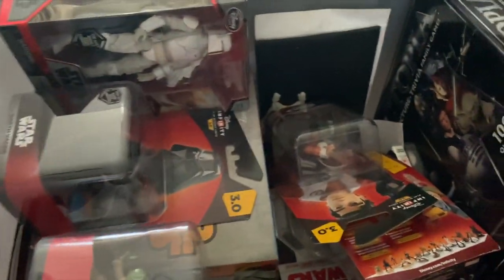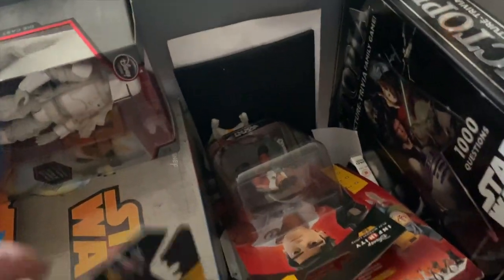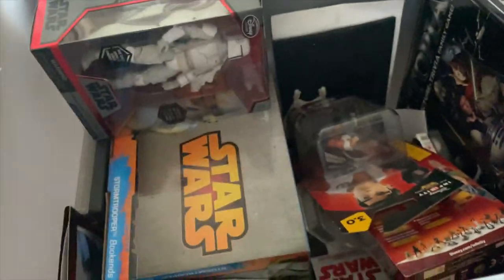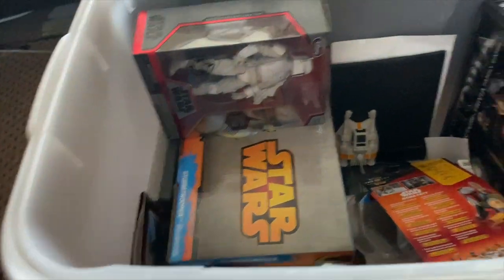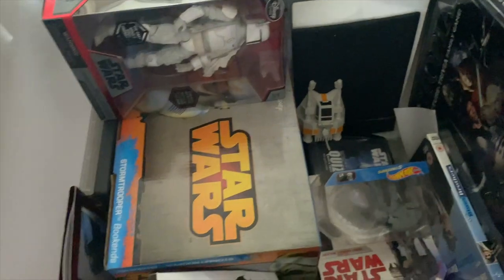Kylo, Vader, all boxed, all sealed. Still, Yoda, Poe, Boba. What else have we got in here?